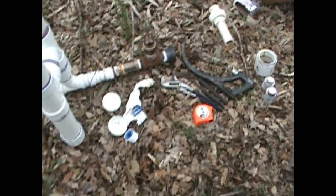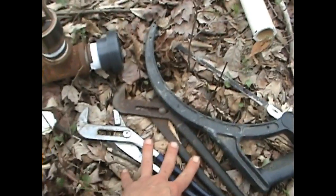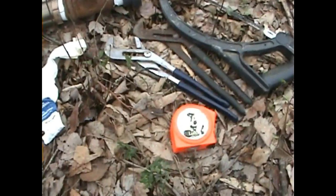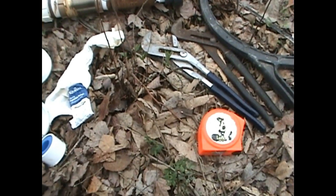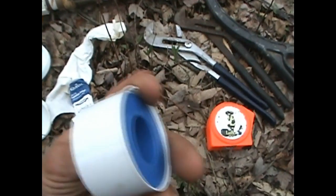Anyway, I also want to mention that these are all the tools that I've used. Some PVC glue and cleaner, a hacksaw, a pair of channel locks, well, 2 pairs of channel locks, measuring tape, and that's really it. And some thread tape. This stuff is invaluable. I recommend the wide stuff.